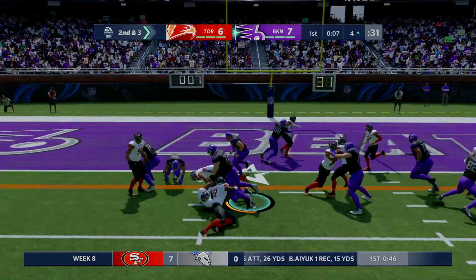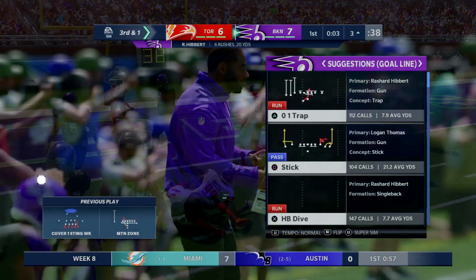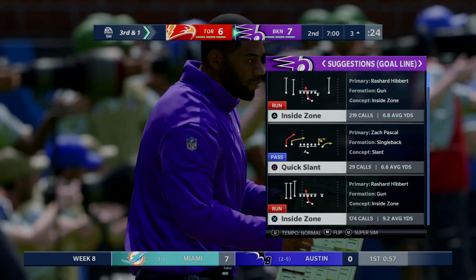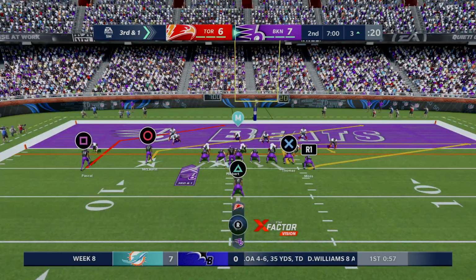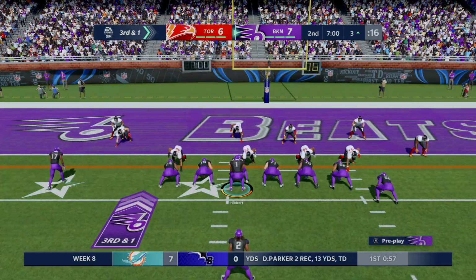Now a handoff here to his running back, and not a whole lot there. He does get a couple, taking it from the 5 down to the 3. The tackle is made. It's the 2nd quarter now. Brooklyn in possession after one, a 1-point game, 7-6, Thunderbirds 6.